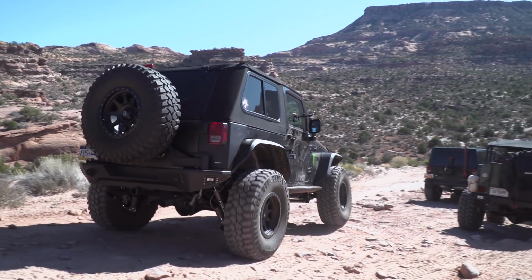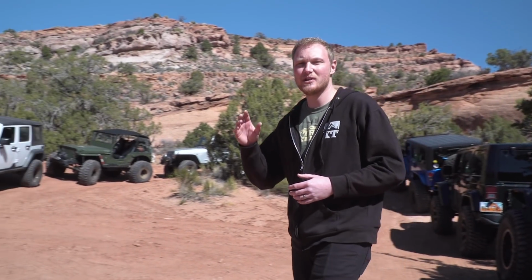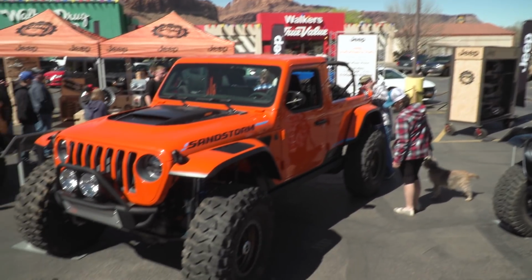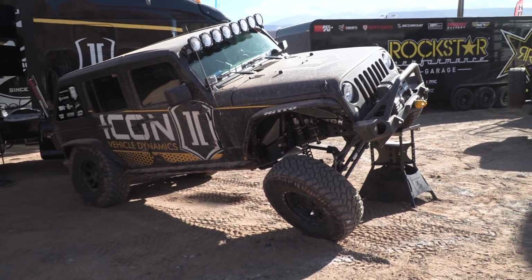We'll see what happens. So we're on a little bit of a break out here on the trails, but I do want to jump to the other big reason we came out to EJS this year, and that's the Vendor Expo. Jeep and Mopar always bring their prototypes out here, as well as a lot of other vendors bring some really cool builds. So let's check that out, and then we'll come back to the trails.